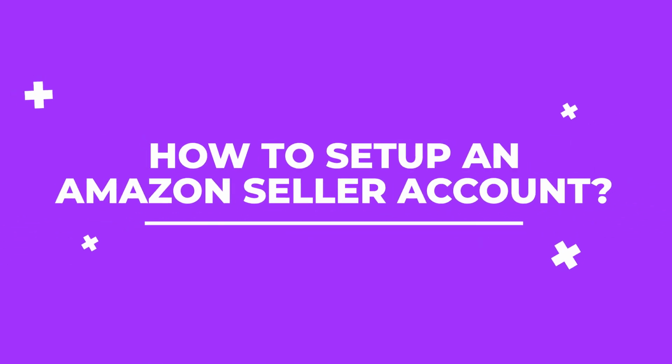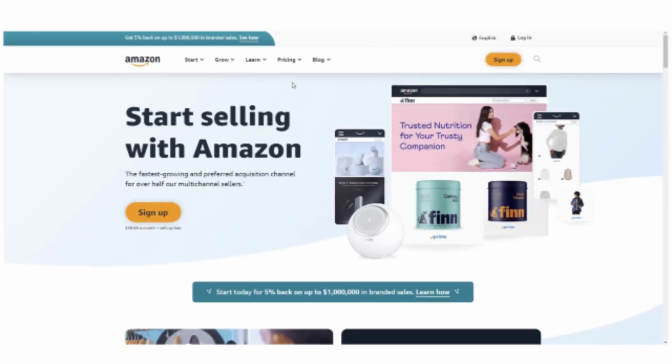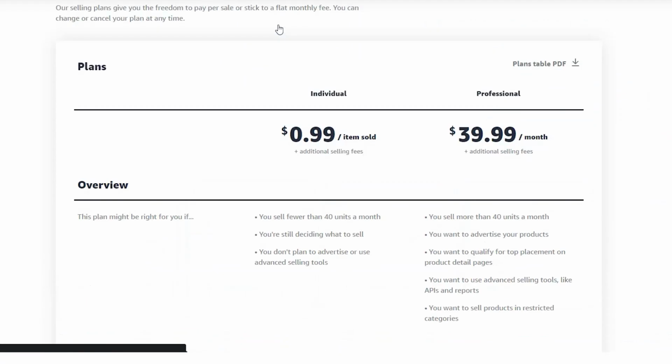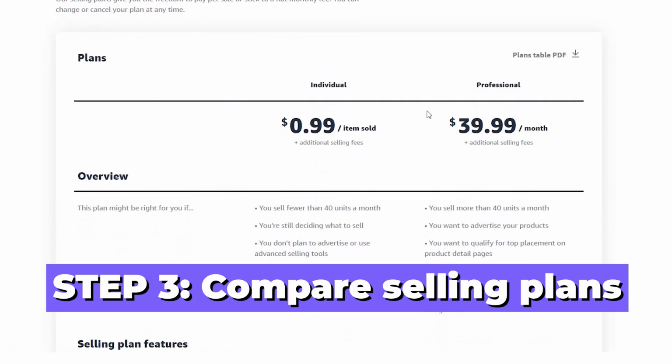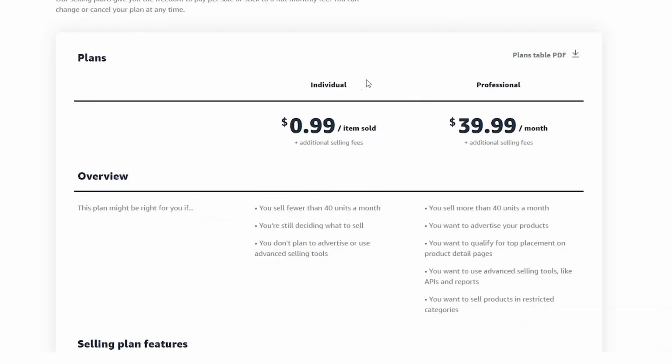Okay, so this leads me nicely onto the second chapter, how to set up an Amazon seller account. So step one, you want to go to sell.amazon.com. Now, once you're on this page, you're going to click on the tab entitled pricing, and then obviously you can see the two pricing plans that we've talked through. So one is going to be the individual account and one is going to be the professional account. Scroll through to see those options and you want to choose which one you want. And again, I would strongly recommend going for the professional, but it's really up to you.